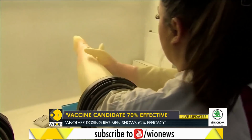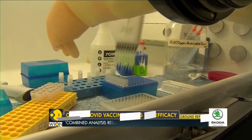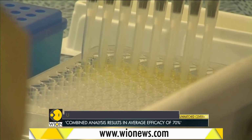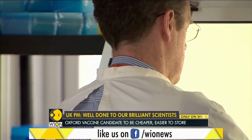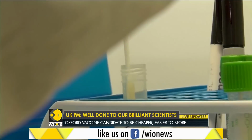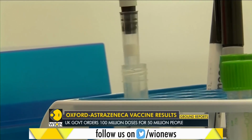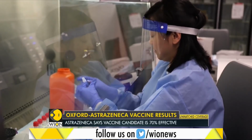The particular vaccine candidate is said to be a genetically modified common cold virus that used to infect chimpanzees. It's been altered to carry the spike protein. When a human body is injected with the vaccine candidate, it will start producing coronavirus spike protein. The immune system will consider it a threat and will fight against it. When the immune system comes in contact with the real virus, it will be prepared.